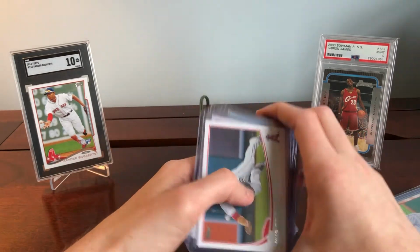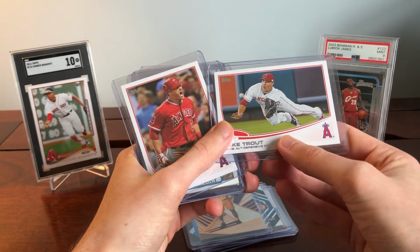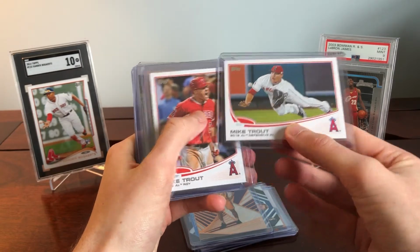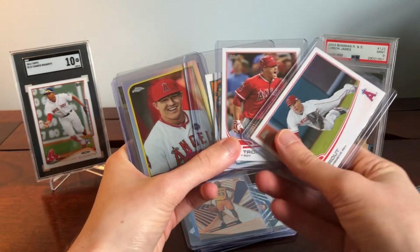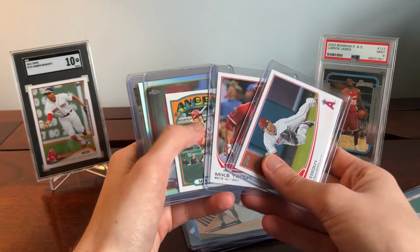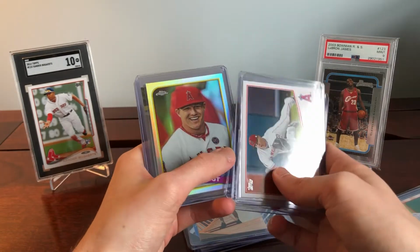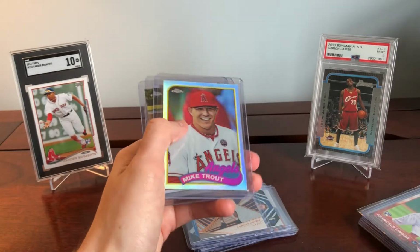Third group is Mike Trout. This stuff's not worth a whole lot, even graded right now, but these are the 2013s. These are all third year cards. We've seen in basketball a lot of early year cards explode in PSA 10. So I looked over my old raw cards for the best ones and thought I'd give them a shot.